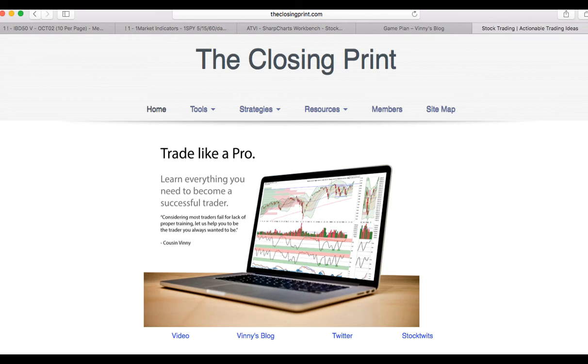Remember, it is the beginning of a new month, so fund managers will likely be putting money to work for the month of October.